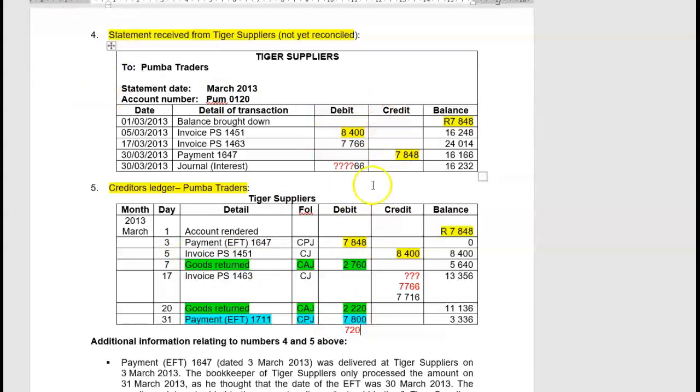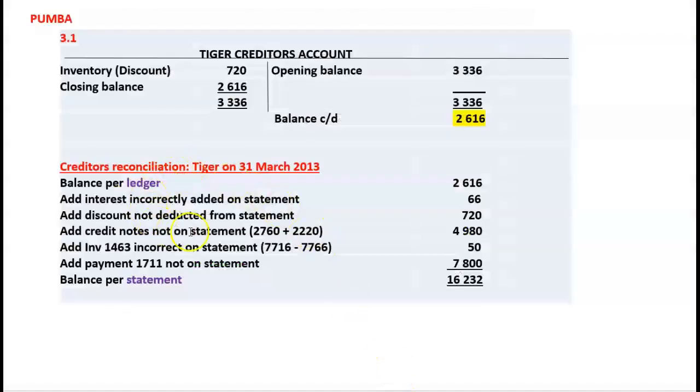No. You see, it was not a reconciling difference before I posted it because it was not there and it was not there. But then I said, it's a valid entry. I have to update my record with the 720 Rand. So it's not here now. And now the 720 causes a reconciling difference. So going to my reconciliation, what did that 720 Rand do to my final ledger balance? It has reduced my ledger balance. There you can see it's a debit and it's always a credit. So it has reduced my balance.